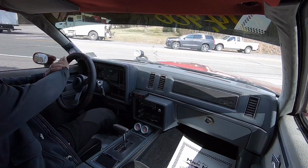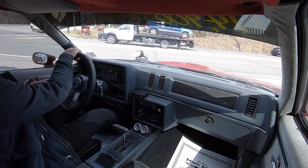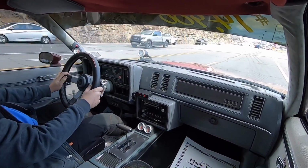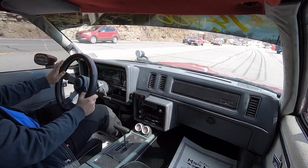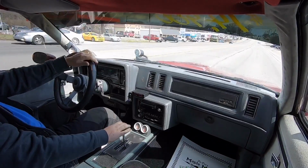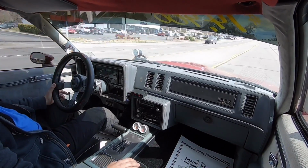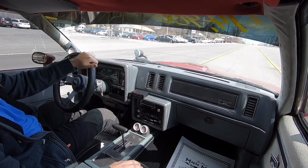Got a final little stretch before we head back to the lot. I'm gonna pass the lot and then turn around and come back, and I'm gonna do a little walk around video. She gets down, feels pretty good. Got plenty of power. Wanted to get it to run through the gears really good before I came back. Started doing my walk around.